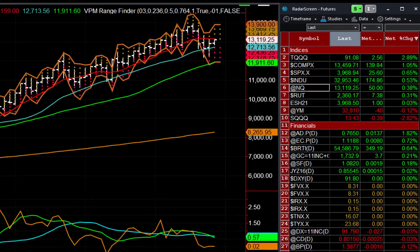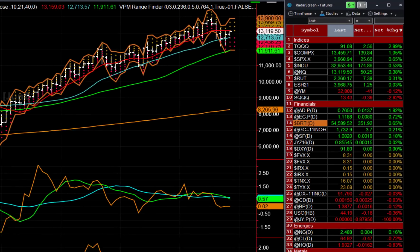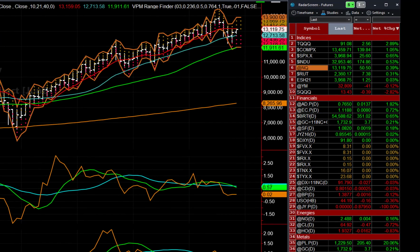As we review the NASDAQ, I talked about this last night, that we would move up toward the 10-week moving average, 13,159. We're currently trading 13,120. The high so far tonight, 13,127. So we're definitely moving toward that level. The PPM1 is flat. It's at 0.02. So that suggests that the 10-week moving average could easily be penetrated.